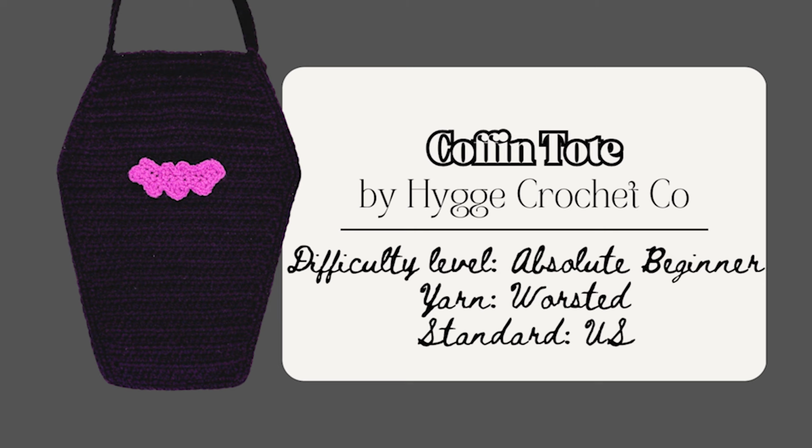I also loved this black coffin bag by Hugo Crochet Co. It's advanced beginner friendly to make and it only uses basic stitches, but does require some light sewing. It creates quite a large bag that's 15 by 11 inches. And this one's made by crocheting that coffin and then the bat applique and sewing it on, and it's a paid pattern in their Etsy shop.